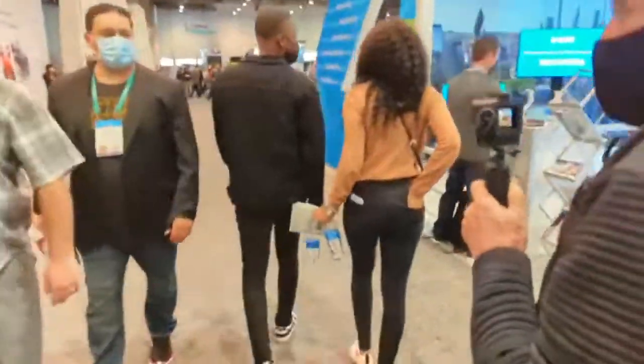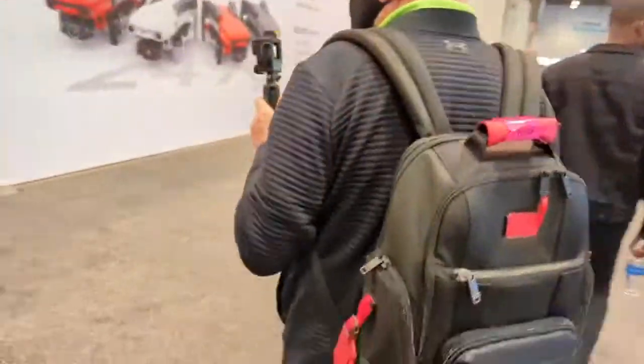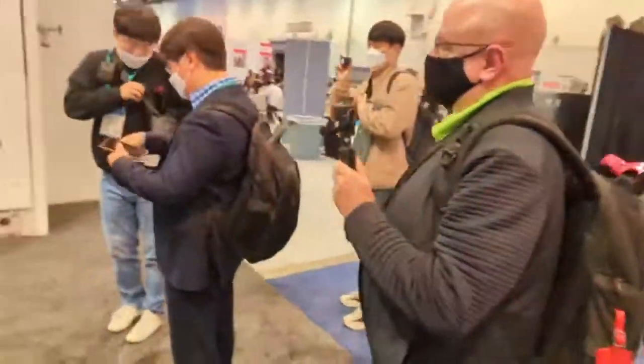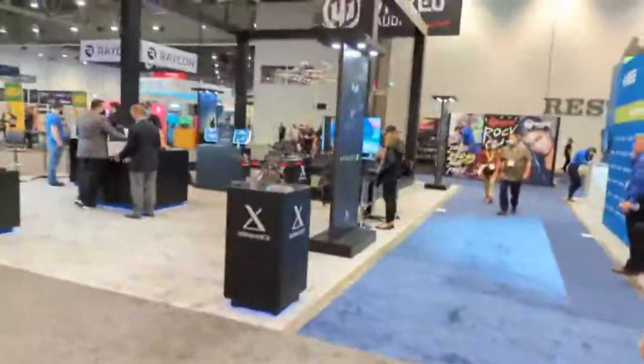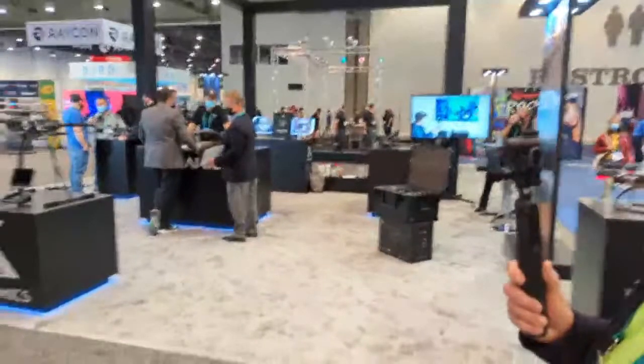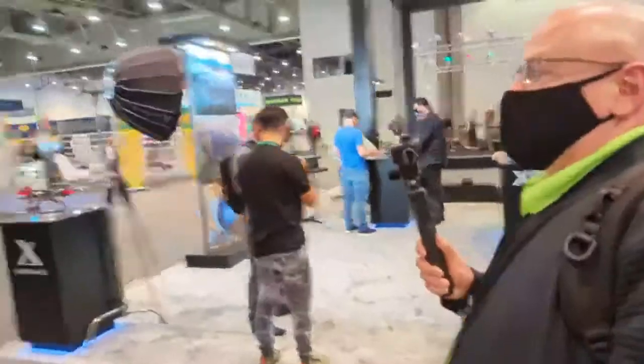What's this guy? I don't know. So he's got a monitor on his back. Okay, got some LiDAR thing. Okay, gotcha. And one thing is here. It's a Sony. Be careful, it's Sony.